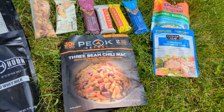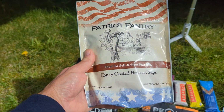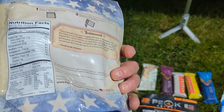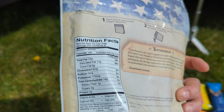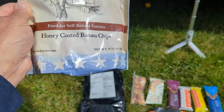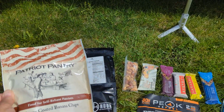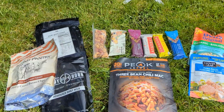Another thing you could add is maybe something to snack on. So I like these honey-coated banana chips. These are an excellent trail snack. They're quite tasty. They're 180 calories in a half a cup. So if you had a full cup of these on the trail as you're walking, you're going to add about 400 more calories, 500 more calories, and that'll put you up to the 3,000 mark.